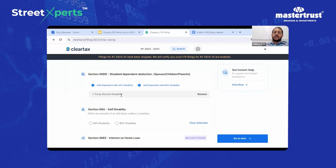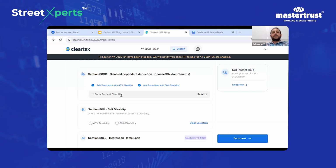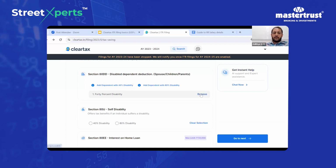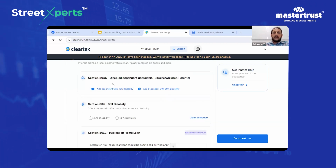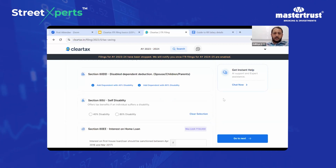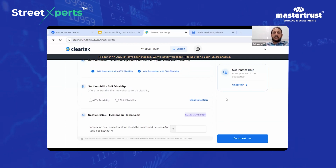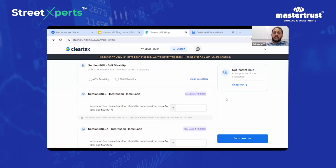Because for the last 2 years, the department has been checking this specific section very thoroughly and issuing notices to a lot of people. So be careful while claiming the 80DD section if you are filing by yourself. The same applies to 80U, which is for self disability. 80DD is for dependent disability, 80U is for self disability.